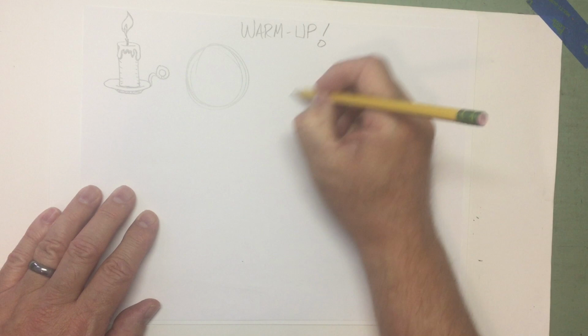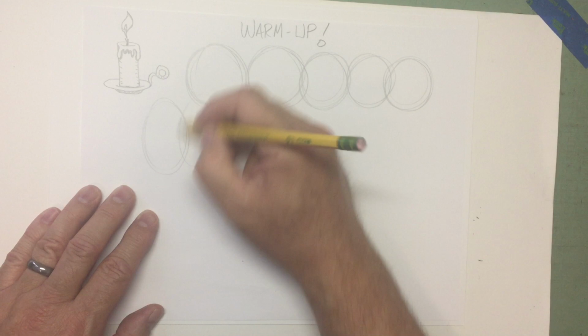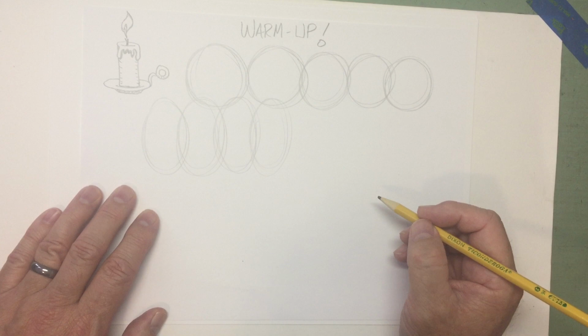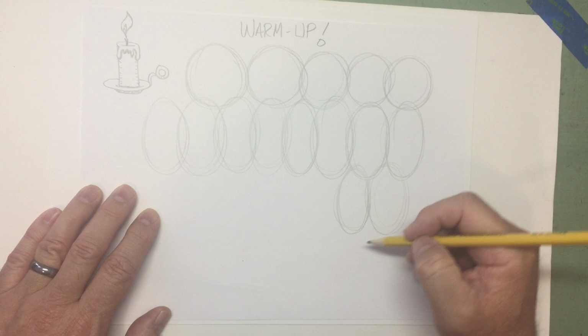So as I'm warming up here today, I wanted to give a special shout out to some friends of mine who might be watching today and drawing along with me. It's brothers Liam and Reese. Hey, Liam and Reese, I hope you're doing well today. Do you like to draw? I'll bet you do. And their mom, Megan. Hey, Megan.